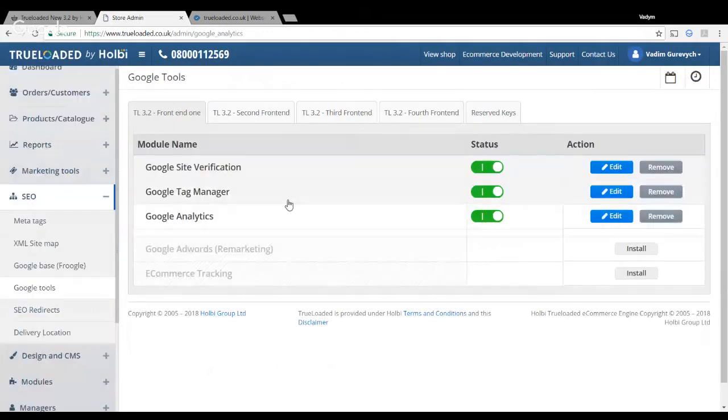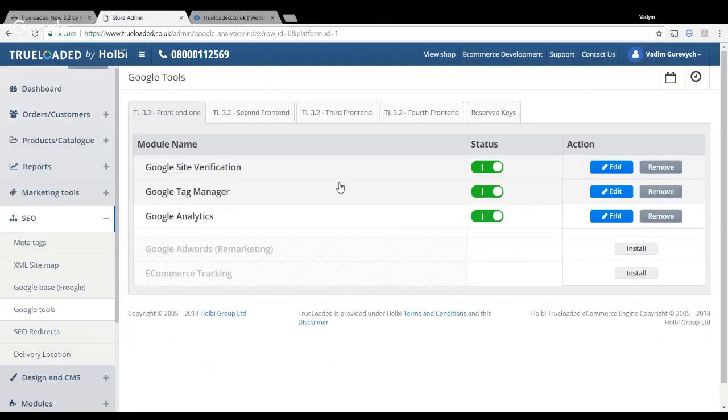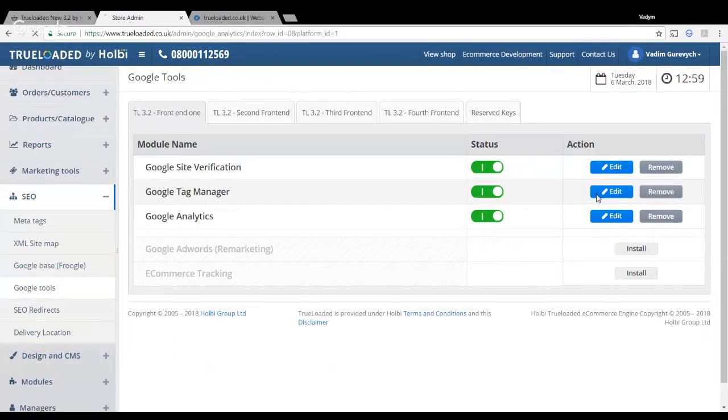The Google Tools menu is a very interesting one, really, because here you can do a number of useful activities. For example, you can verify that you actually own this website. So this is useful for Google Search Console, for YouTube, for pretty much any other tool that Google uses and provides you with. It's very easy. You just put the code that Google gives you in here, press save, and then press verify in your Google Search Console account.